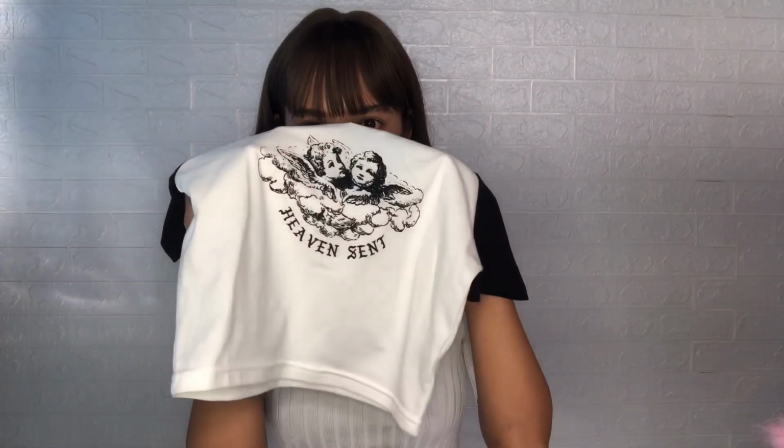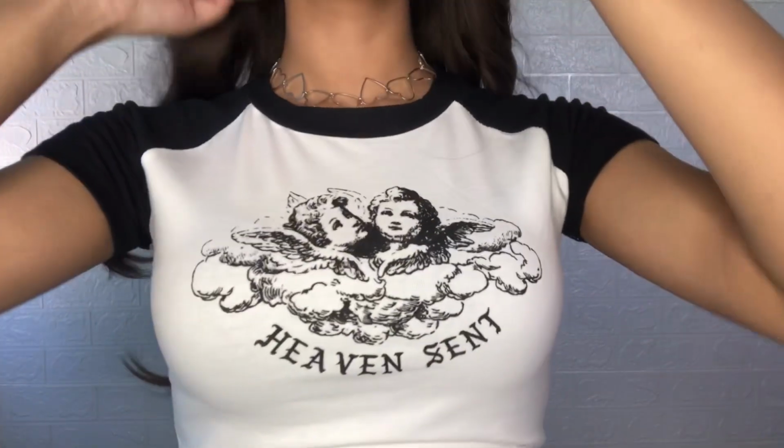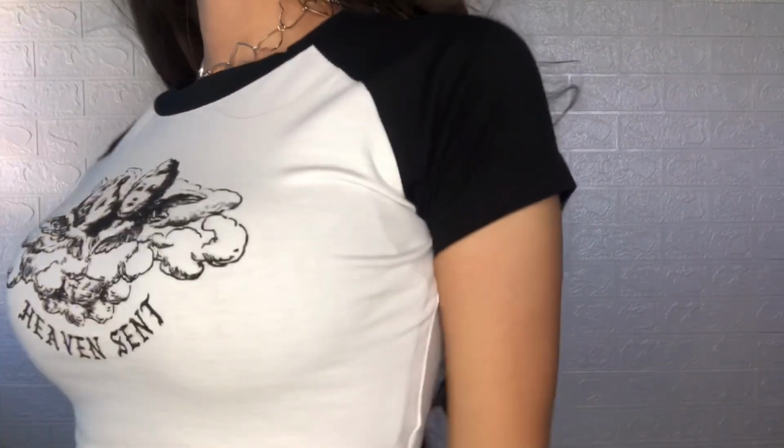This one is another angel print top, pero iba naman siya. It says heaven sent, and then there's just two little angels there, and then I love the print. It's cute. It's giving me that vintage printed tee top. I think this one is a K style, like a Korean style crop top. I just think it's really cute. I also love how this fits me. It's really flattering. I love the material.